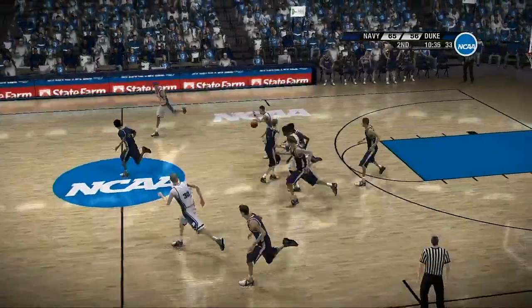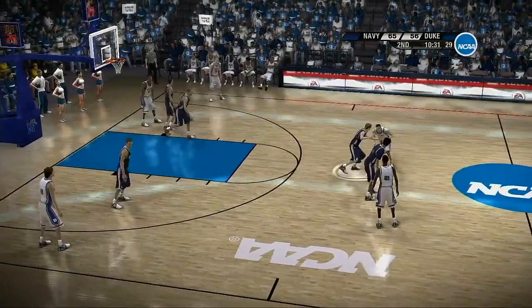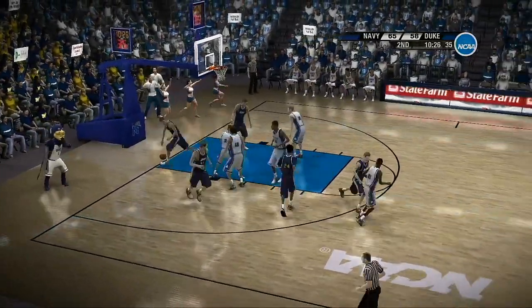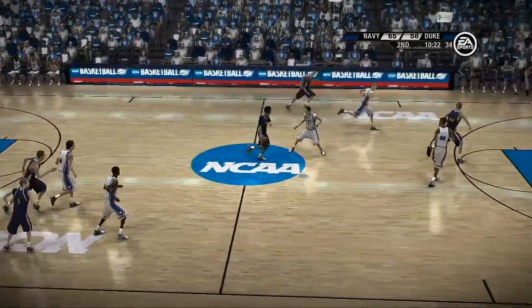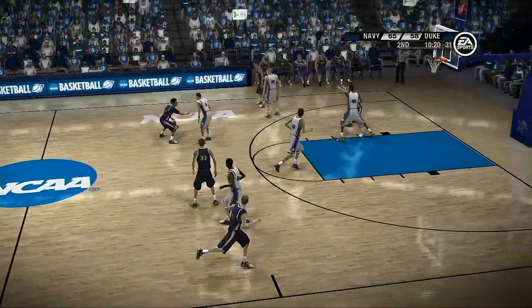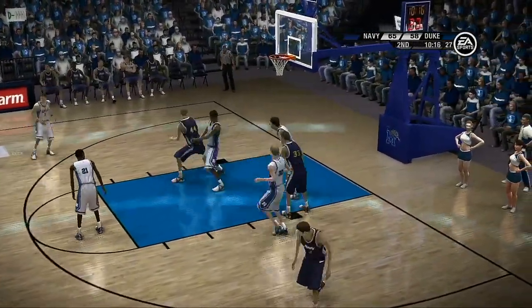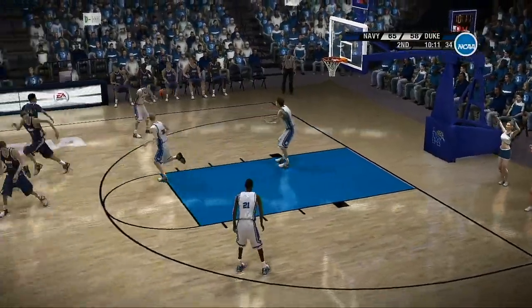Picks off the lazy pass. Looking for contact. He keeps the concentration off the contact for the score. Those long arms trying to get it in front three quarters. I'll tell you one thing, that big guy down inside, though, is so big that really it's tough to deny him the ball.